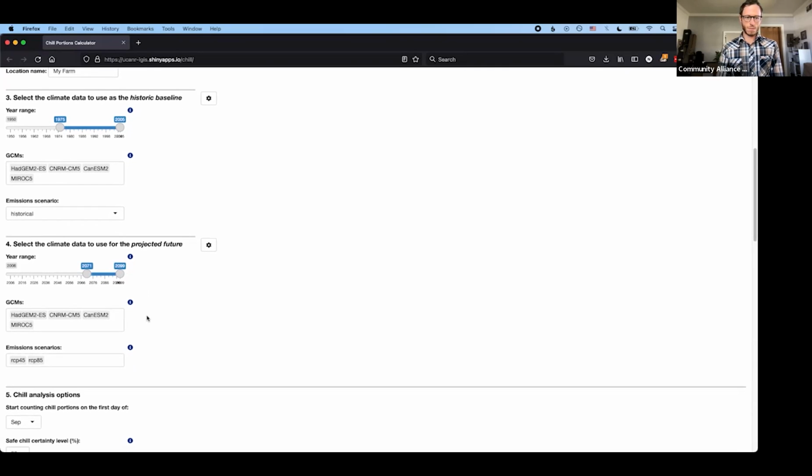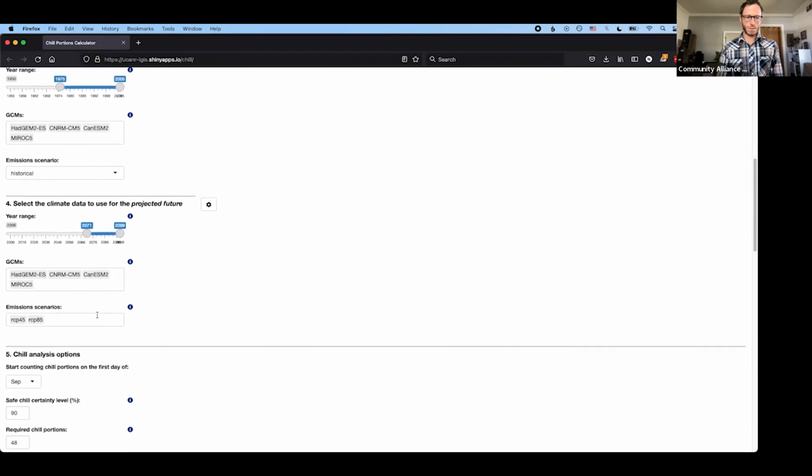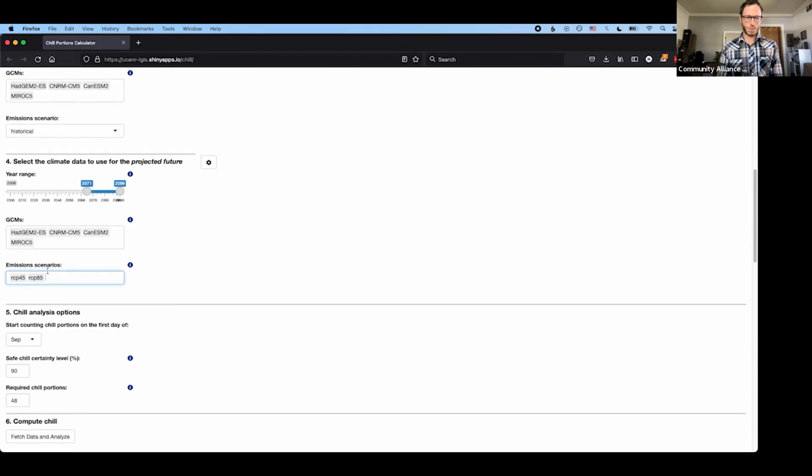Next, you can select the greenhouse gas emission scenario for the analysis. RCP 4.5 is a medium emission scenario where emissions peak at the global level around 2040 and then start to decline. RCP 8.5 is a high emissions scenario where humanity can't get its act together and greenhouse gas emissions continue to rise throughout the 21st century, resulting in even higher rates of change. Since we don't know what the future holds, the default is to compute future winter chill for both scenarios.